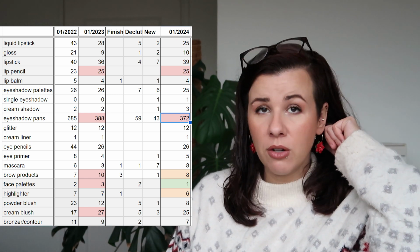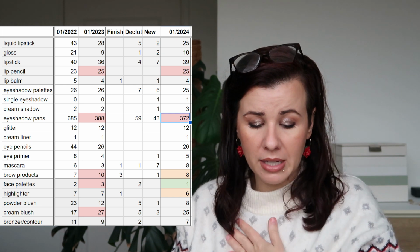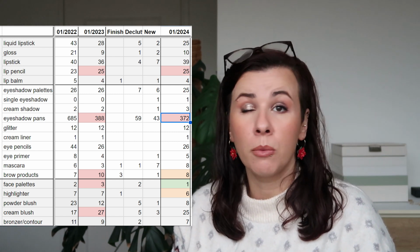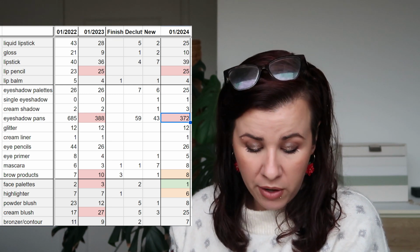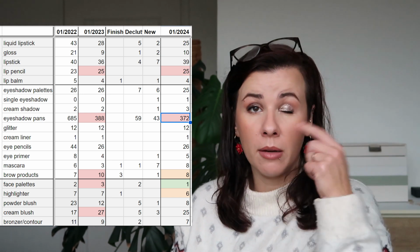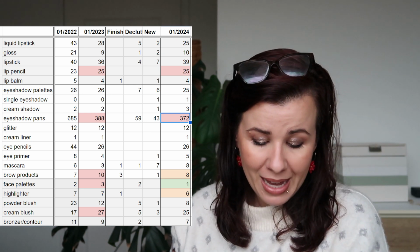Single eyeshadows, and I mean the ones like in a pot or things like that, I only have one, and that's a new Moira one that Mandy gifted me. I love it. I have it on today, actually, on top of a cream eyeshadow. So that's fine. I'm very happy that I have more of that. Cream eyeshadows, I got one new one this year, and that's the Huda Beauty one that I am wearing right now as a gift from Mandy. So now I have 3.